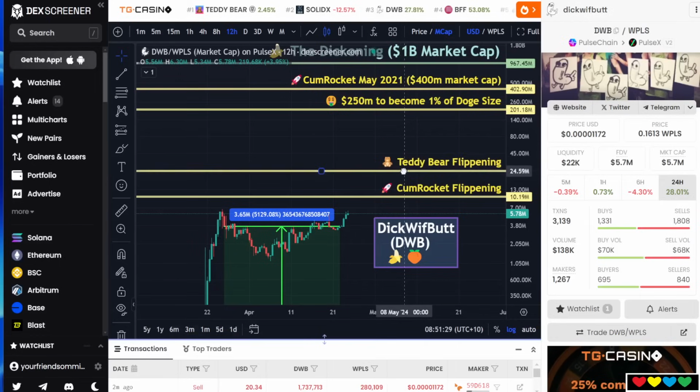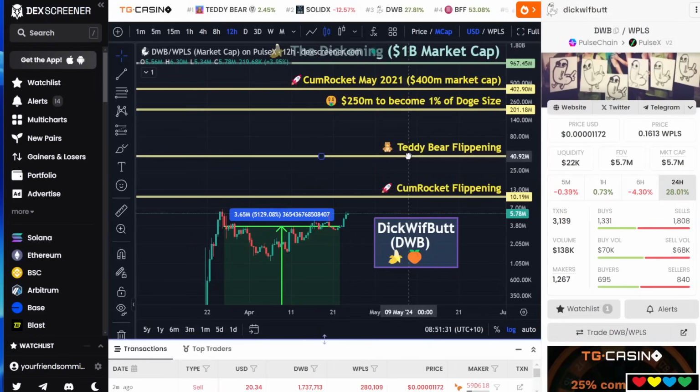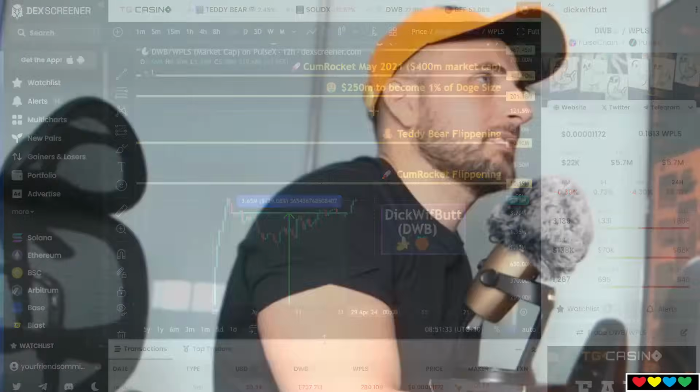Teddy Bear is up here. I think Teddy Bear is now down to actually maybe 40 million. Yes, that's great. I think they're nice targets to have. And remember, we have Teddy Bear. We love Teddy Bear as well. But it's just showing you now, because I've used the ratios to show you this is an expansion rally of DickWifButt. Isn't that funny? It's literally, friends, an expansion rally. So DickWifButt and the HOA and all these others, right?